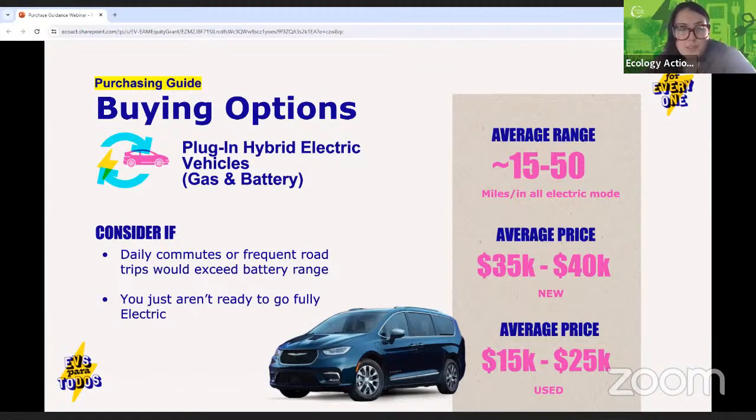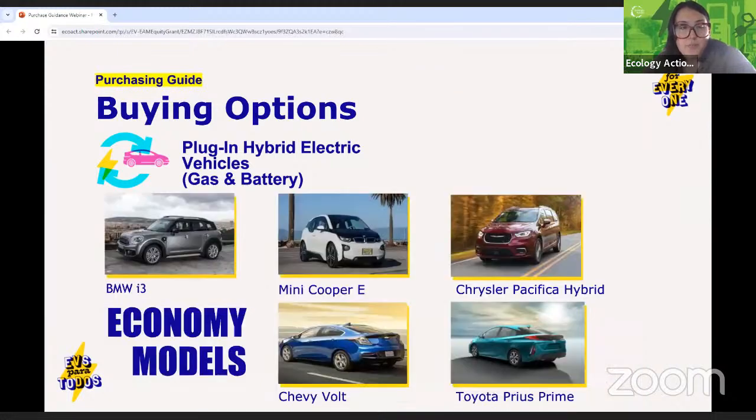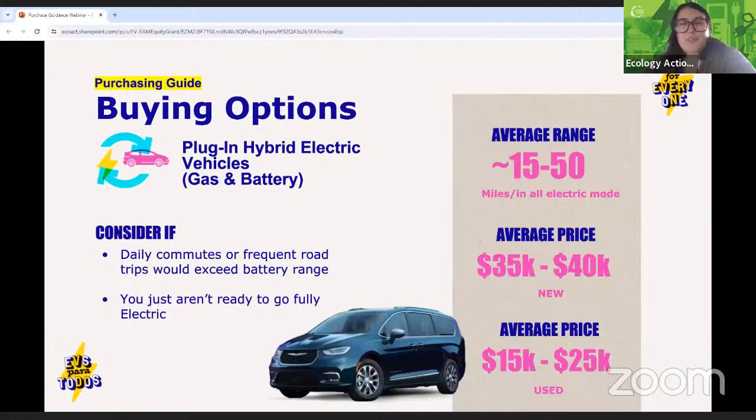So those are the specs on the plug-in hybrids, and you should also consider getting a plug-in hybrid if the daily commute or frequent road trips would exceed the battery range on an all battery. Just as another example, my daily distance of driving is around like 15 to 20 miles. I go to work, go to the grocery store, maybe visit some friends. So my daily commute would work with a model that has a lower range. However, I have family that lives in Southern California, and I like to visit them occasionally. So I would have a plug-in hybrid and use the gas tank to get 300 to 400 miles and not have to worry about stopping to charge.